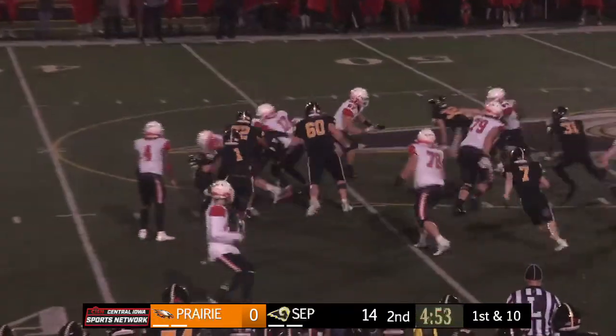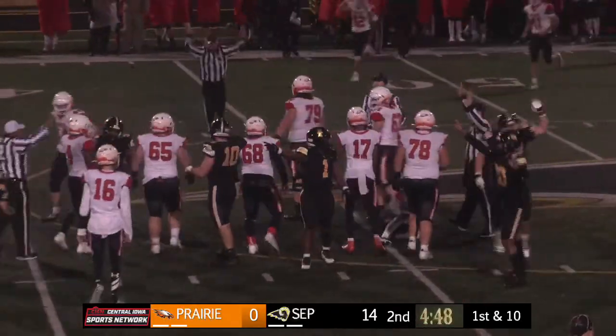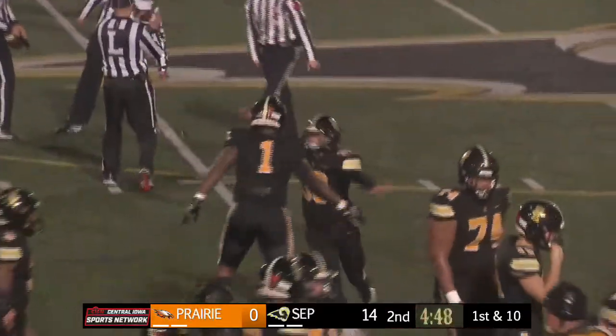Handoff to the wingback coming around again, and fumble. Ball's out. Yeah, fumble, who's got it? Southeast Polk has it. They come out of there with it. That ball popped out at the very end. That's number 33, Trayton Nebe.